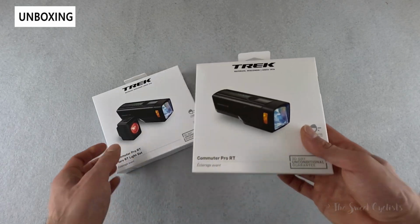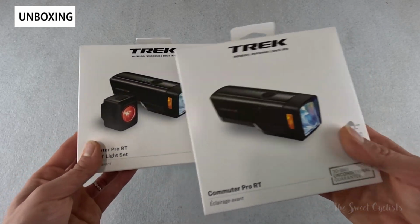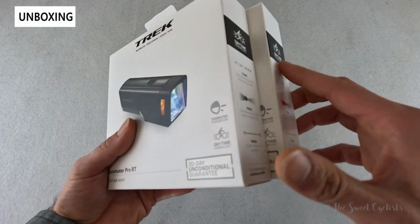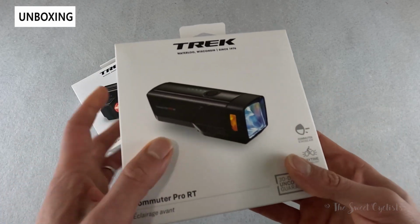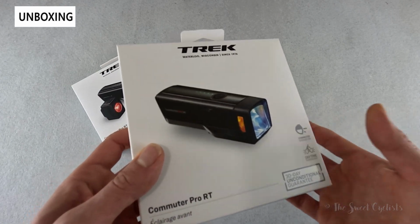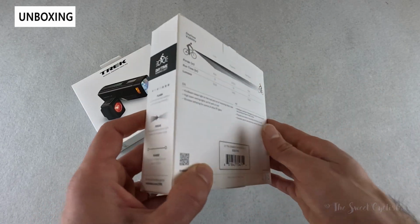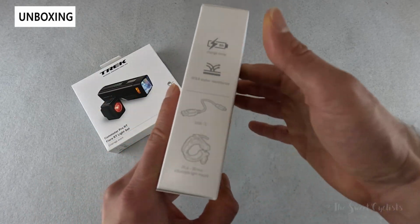In terms of packaging, you can see it's pretty nice. We have two options here. We have the standard one, and then we have the combination set, which also includes a Flare RT taillight. You can see they're actually the same size, which is pretty cool, just slightly wider. You have a nice graphic on the front, Trek branding on here instead of Bontrager, which is kind of interesting because the Flare lights are actually branded as Bontrager currently. They may change that in the future. Illustration of the beam, some of the nice features like the daytime flash, and other specs on the side.